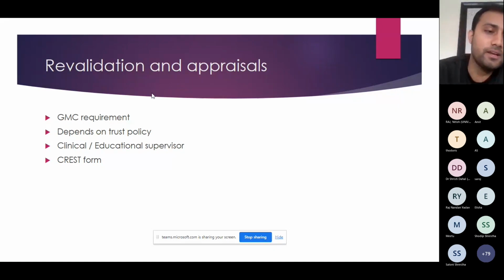So it's a very different topic, and it's a very complicated one as well. Once you get a job, it's kind of easier to go through it. And even if you are in a non-training job, you'll get a clinical or educational supervisor. So there will be a consultant or senior there to guide you and to help you out with your day-to-day difficulties, or even plan your future career or ambitions. So there will be a clinical or educational supervisor for that.